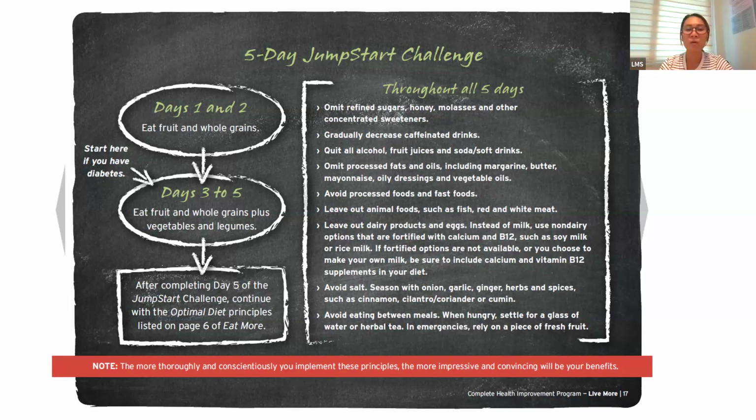That means for the entire 5 days, no oils, no sauteed, no fried foods, no butter, and no oil dressing. So basically for 5 days, no oil at all. And they also want you to avoid processed foods and fast foods, and leave animal food. So this is the composition of the 5-day Jumpstart for CHIP, or Complete Health Improvement Program.